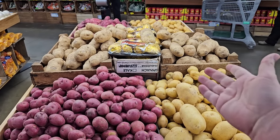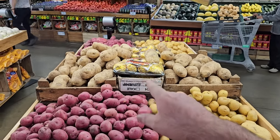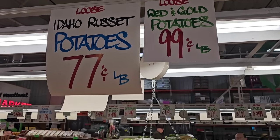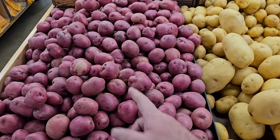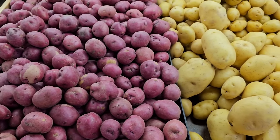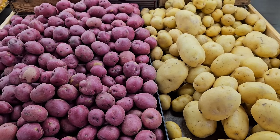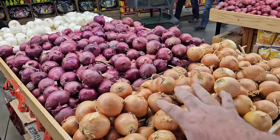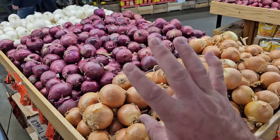So if you don't mind picking out your own, they have the loose russet potatoes here, 77 cents a pound, and the red and gold loose potatoes here as well, 99 cents a pound. And look at these, guys. Right off the truck and into your home. These are the best looking ones I've probably ever seen. White, red, and yellow onions here, all the ones that you pick out yourself, $1.19 a pound. That is a great deal.